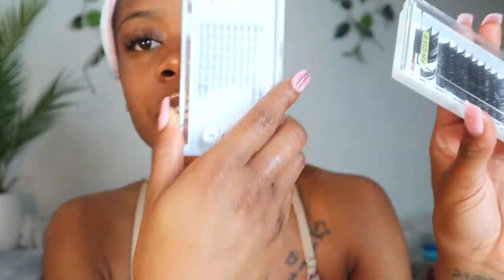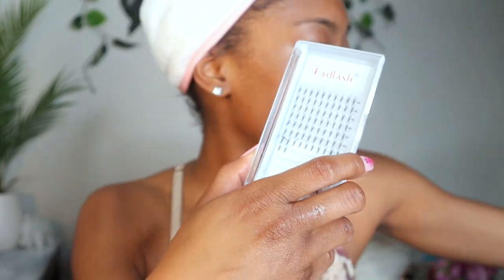Wearing these lashes. This is Fad Lash Lashes. So I switched to these because they come fanned already, so I get the look quicker and easier when it's already pre-made fans. And then the eyelash glue. This and this. Okay, so I'm just going to start to fan out, brush out my lashes.